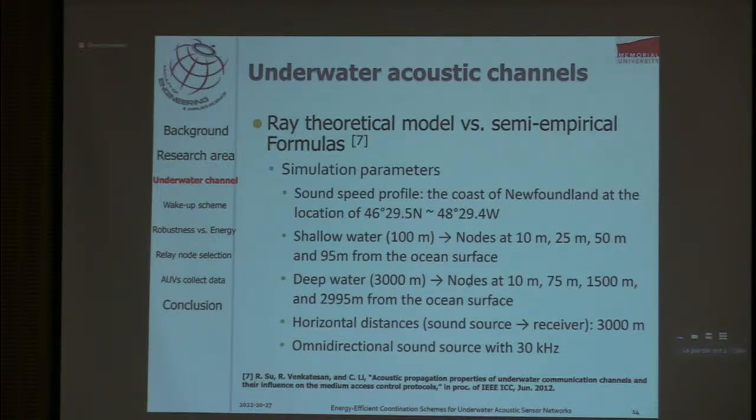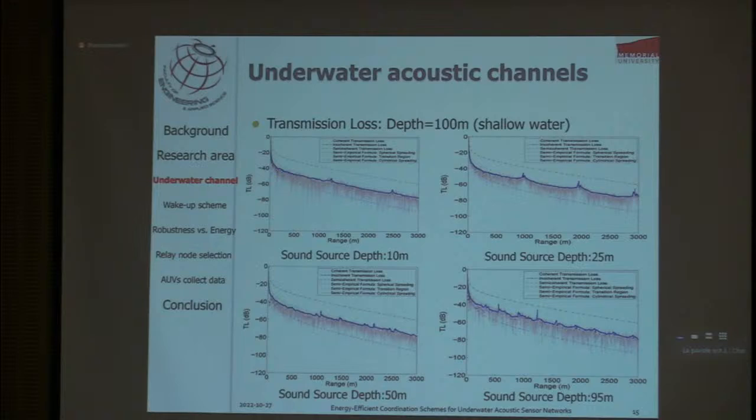The nodes are located near the surface, at 10 to 75 meters, or in the middle, at 15, and also near the bottom of the ocean, like 20, or close to 3,000 meters. The horizontal distance is 3,000 meters, and we use an omnidirectional sound source, 30K. Basically, this compares the semi-empirical formula with the ray theoretical model for shallow water.